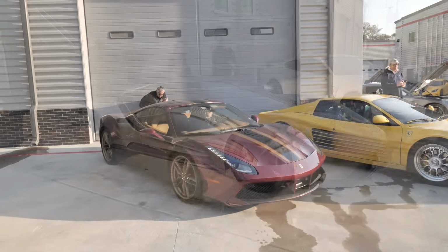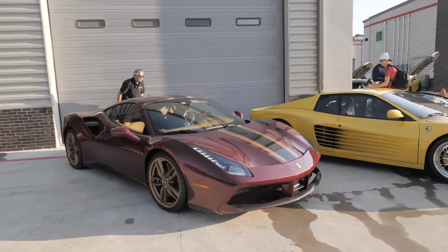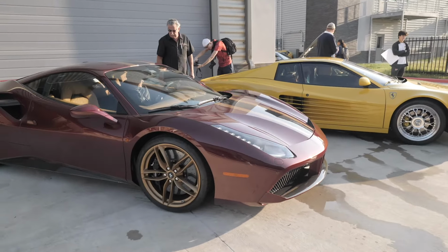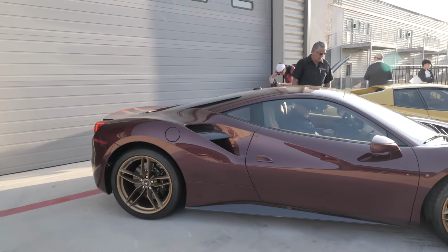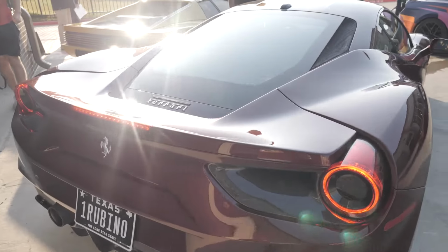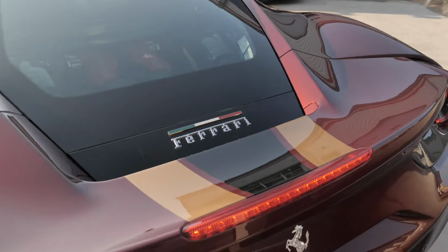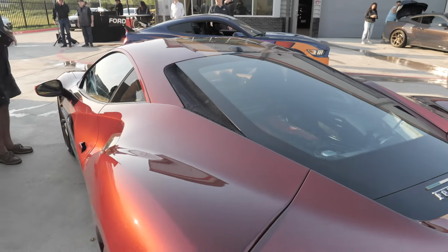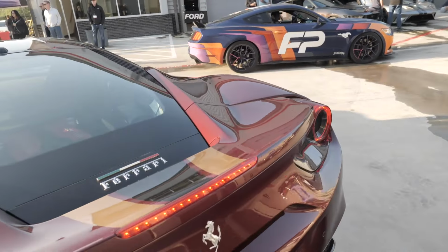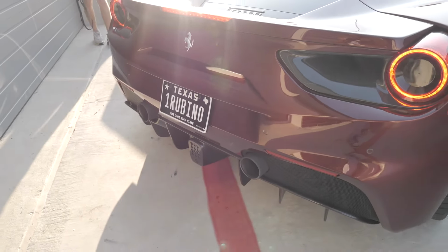Next up right here, we have a very beautiful 488 coming in. If you know the name of this color, let me know down below in the comments, man. This is absolutely gorgeous. I do love the way the black and gold stripe is going down the top of the car. It's very beautiful. Nice wheels, of course, matching the stripe in the middle. And these are some fat exhaust tips too, man.